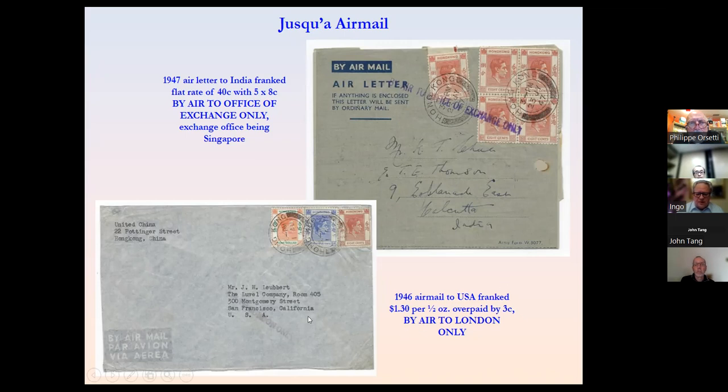Here's one by air to London only going to the USA. It's an overpaid letter. The rate should have been $1.30, but they used an 8 cent to get the $1.25 up to within the rate that it's supposed to be, and it was overpaid by 3 cents. It would have gone by air to London and then by ship across the Atlantic to the USA, and then by train all the way across to San Francisco.